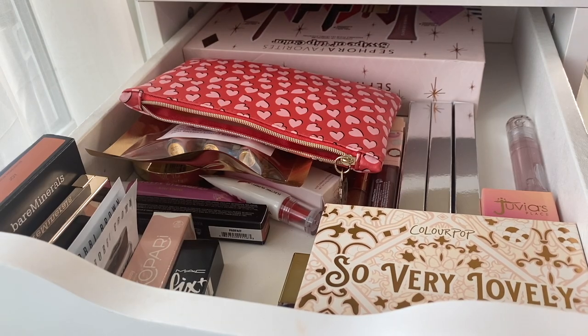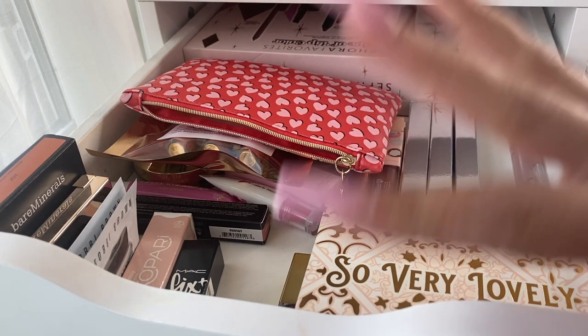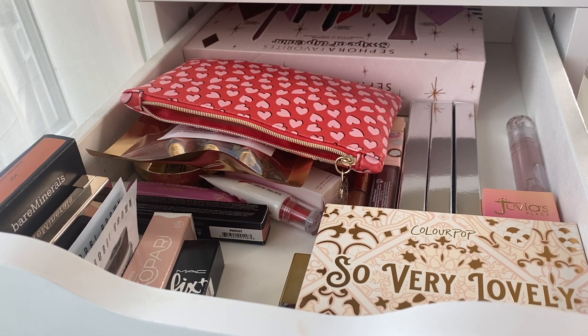I know I'm gonna be traveling for work, so I'll most likely be wearing a mask or just regular lip balm. So I'm not gonna get any more lippies from here. I'm gonna leave lippies to the end of the video. I'll go ahead and pull them in just to see what I pulled in for eyeshadow and all that.